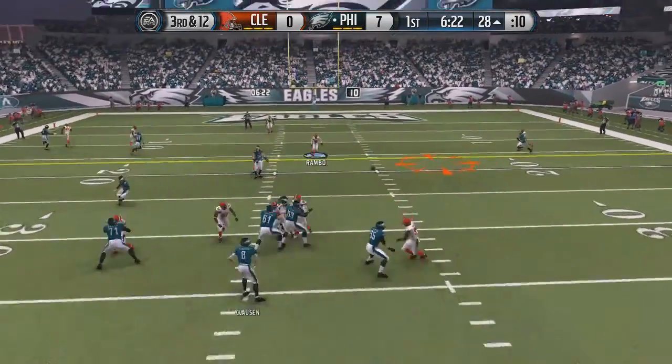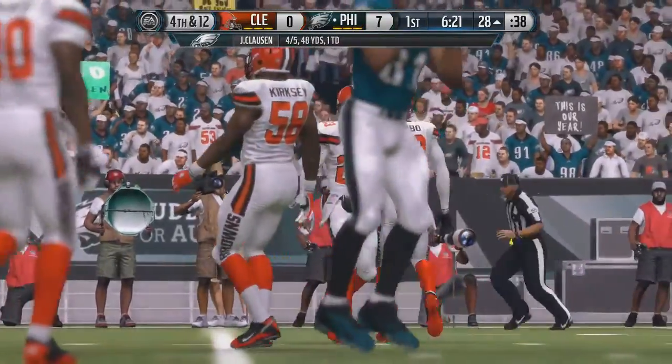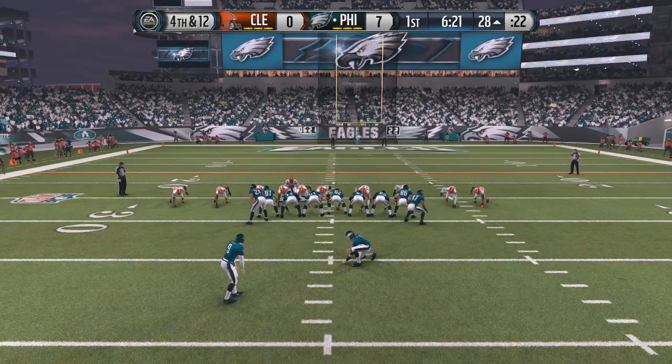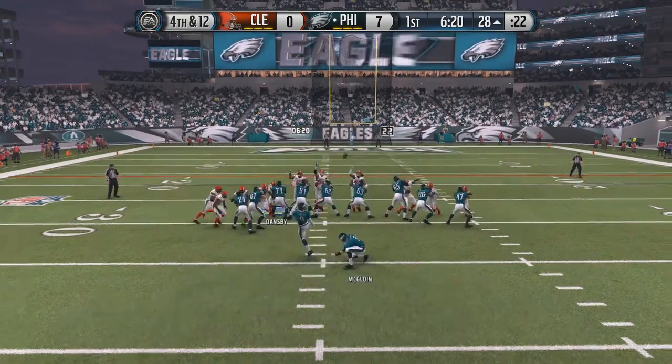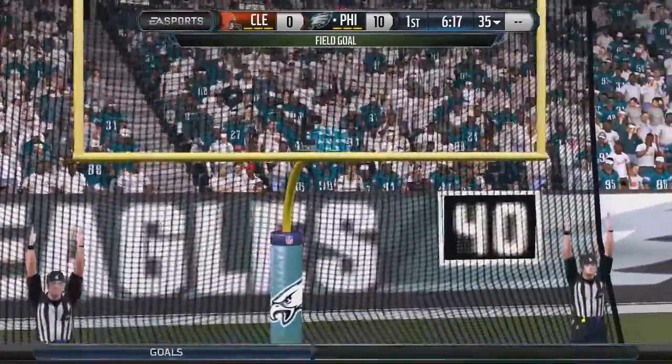It's 3rd and 12. Clausen goes to the outside and overthrows Jordan Matthews, so that will result in a 3-and-out. And that will bring on Caleb Sturgis to attempt a field goal. Over the offseason, they had to choose between Sturgis or Parkey, and they chose Sturgis, so we took Parkey. And the kick is right down the middle, so that puts the Eagles up 10-0.